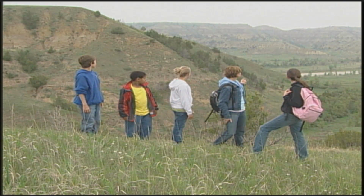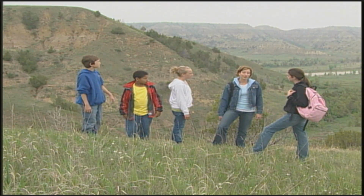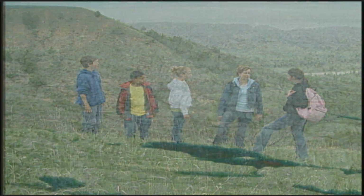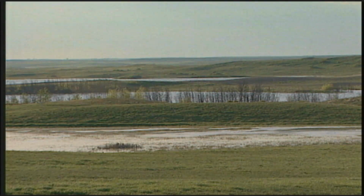The Little Missouri River was a large factor in forming the landscape. Other parts of North Dakota were not formed by wind and water erosion. Remember those large sheets of ice that covered the northern and eastern part of the state? Those glaciers created the gently rolling hills, prairies, and wetlands.